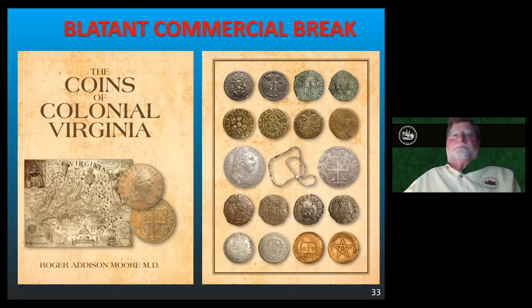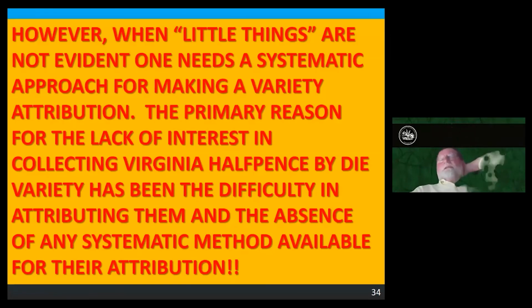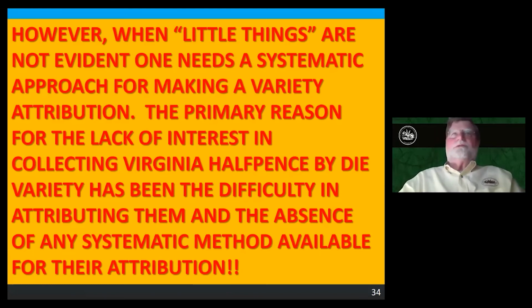Having said that, there will be coins that you get that aren't very high grade. And these are the ones that are the hardest to attribute, because sometimes those little things aren't there. Or there are some varieties that just don't have little things, in which case you need a more in-depth evaluation, some kind of attribution guide that will take you through how to do the attribution. I'm going to take you through one possible attribution guide that you might use, just one branch of that goes down to a twig.